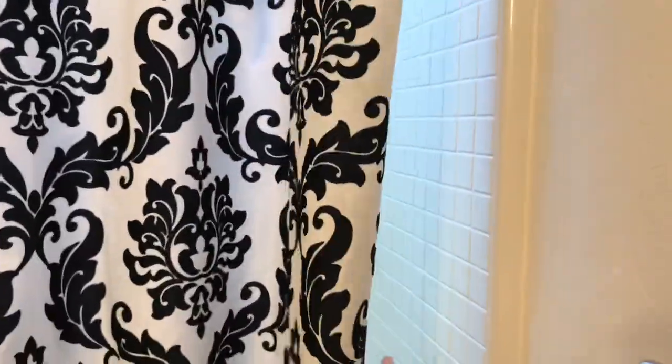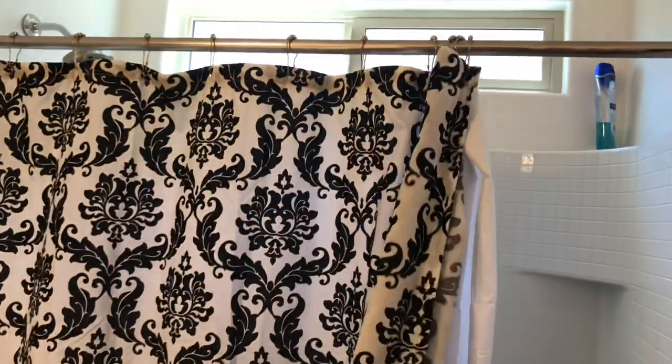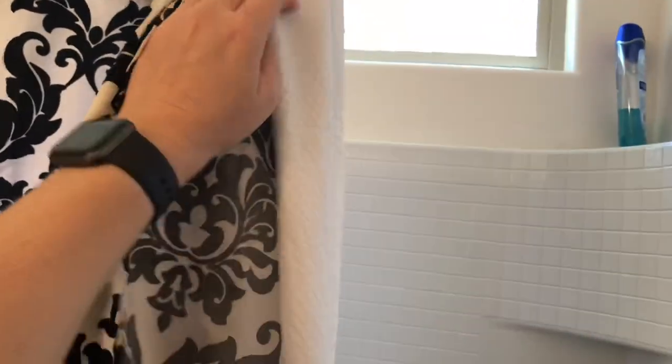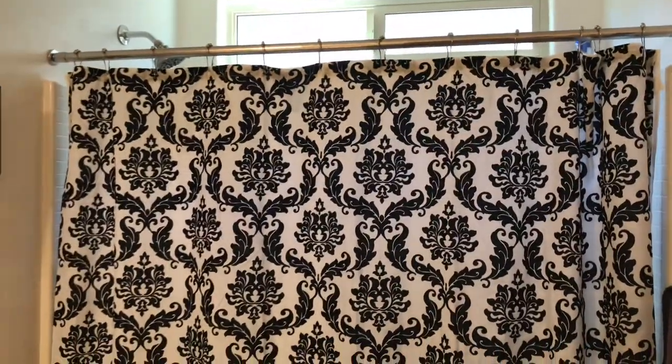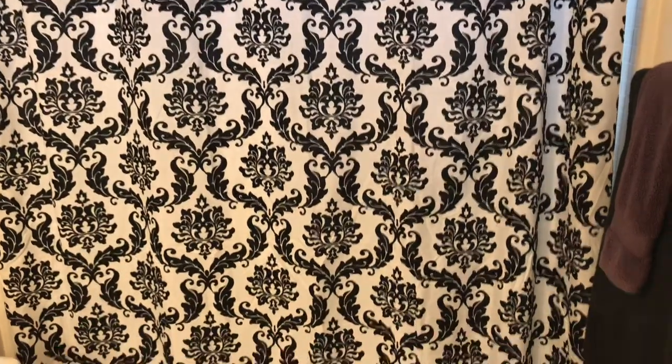Okay, so here is the new shower curtain liner. Show it to you. So nice, so much better than those plastic ones. It's aesthetically appealing, and I think it's gonna work better because hopefully it won't get the water spots like the other one does. But there you have it. I mean, obviously you can't see it, but I think it looks nice on the inside and hopefully won't get as dirty.